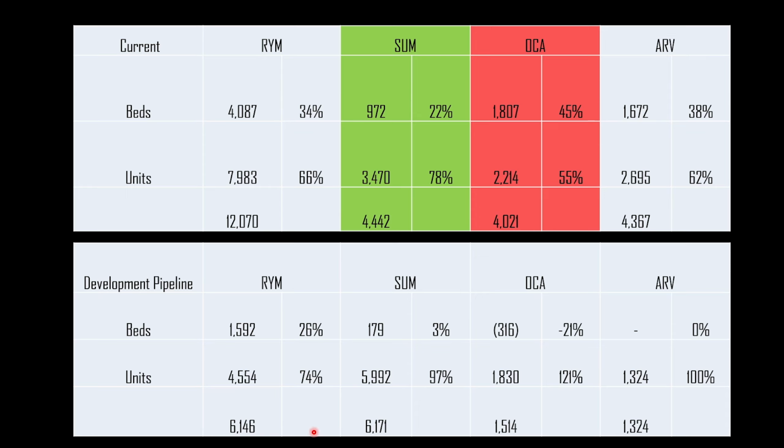Ryman's is about 6,100 as well, even though Somerset has half the market cap of Ryman. So despite having half the market cap, they have a similar development pipeline, and that does show Somerset is going to grow quite a lot going forward into the future, and you can see they can easily double what they currently have in their portfolio if they fully build out their development pipeline. Oceania and Arvida have similar pipelines because they are, after all, quite similar sized companies.